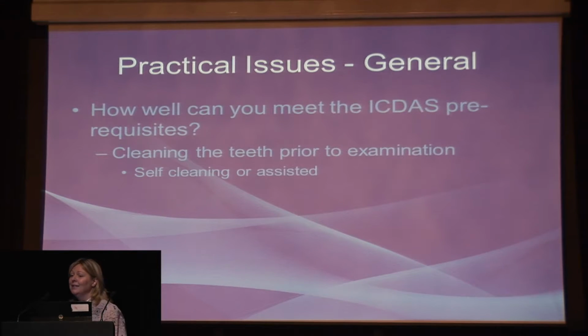But bear in mind that the areas of plaque stagnation are areas of plaque stagnation because the patient hasn't reached them very well for quite some time. And so they should bring the brush to the dental chair or to the table if you're in a school, and you can use the brush to help remove the other bits of plaque that they've missed. If you were doing a caries clinical trial, you may want to go a step further and actually have a form of prophylaxis for the patients or participants before you begin the examinations.